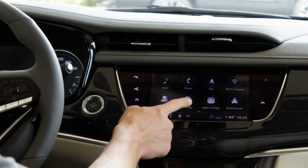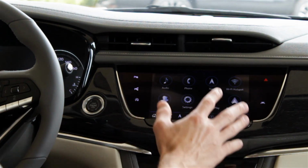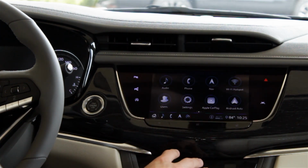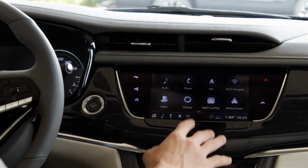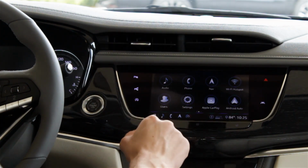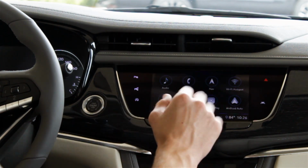So as I said before, you can see here Apple CarPlay and Android Auto. If you click one of those buttons, you can go through the system and actually connect your phone to this screen so that you'll see all your phone apps displayed here instead of the car's apps. So it's a really nice feature to have. Obviously, you can access your Google Maps, your text messages, your phone, all that important stuff.